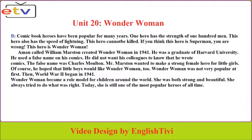A man called William Marston created Wonder Woman in 1941. He was a graduate of Harvard University. He used a false name on his comics. He did not want his colleagues to know that he wrote comics. The false name was Charles Moulton. Mr. Marston wanted to make a strong female hero for little girls. Of course, he hoped that little boys would like Wonder Woman too.